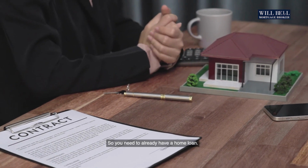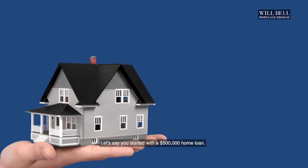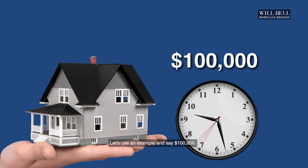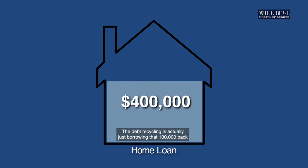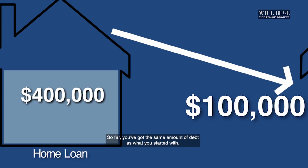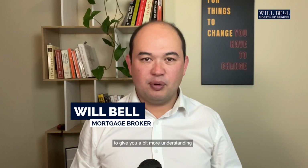So you need to already have a home loan. You already need to have some debt to recycle, right? Let's say you started with a $500,000 home loan, and over a period of time, you pay that debt down. Let's use an example and say $100,000. That loan will be paid down to $400,000, right? The debt recycling is actually just borrowing that $100,000 back that you already paid and putting it toward an investment property. So far you've got the same amount of debt as what you started with. However, I want to break down the structure to give you a bit more understanding.